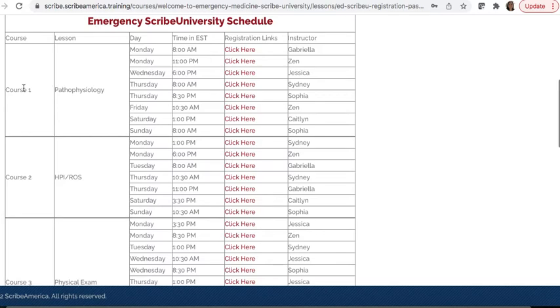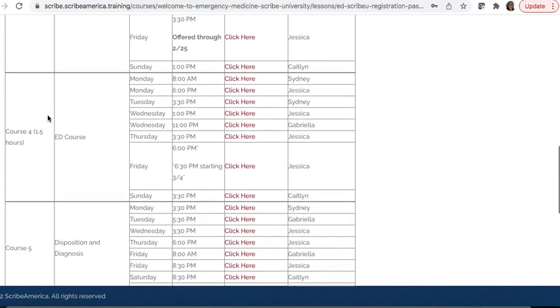So for course 1, say I want to attend the Monday one at 11 p.m. I'll register through the link here. They will send me the Zoom link for that date and time. And then of course, once I'm in the Zoom session for that course, at that point you clock in on Workday. Each course is about 2 hours long, so the instructors will go through the information in the course. And then at the end of the course, you will clock out on Workday. So that's the first 5 courses.